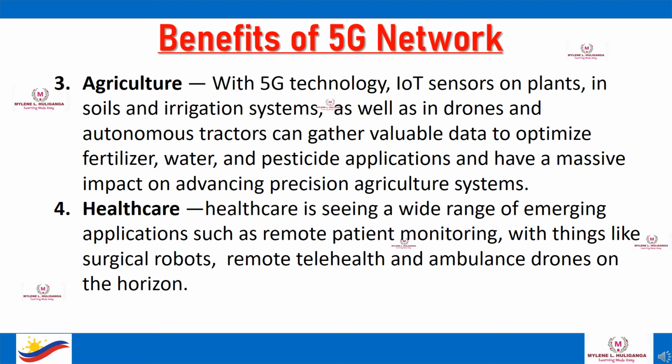Benefits of 5G in agriculture. With 5G technology, IoT sensors on plants, in soils and irrigation systems, as well as in drones and autonomous tractors, can gather valuable data to optimize fertilizer, water, and pesticide applications and have a massive impact on advancing precision agriculture systems. Healthcare is seeing a wide range of emerging applications such as remote patient monitoring, with things like surgical robots, remote telehealth, and ambulance drones on the horizon.